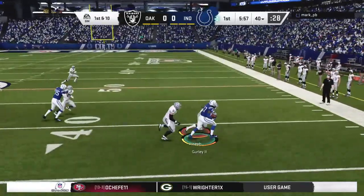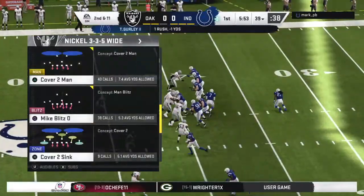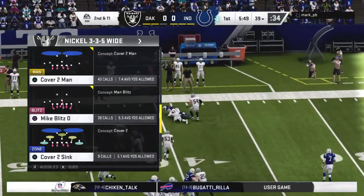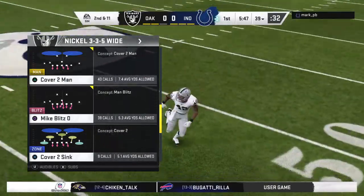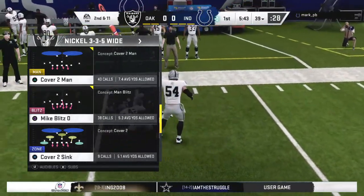Here's the first carry now for Todd Gurley. And the play goes nowhere. Losing yardage back near the 40 at the 39. It's a loss of a yard there, and now second down. Brings up 2nd and 11 at the 39-yard line.